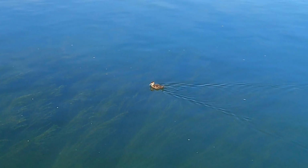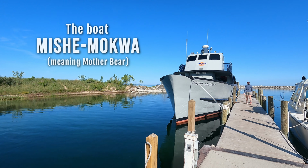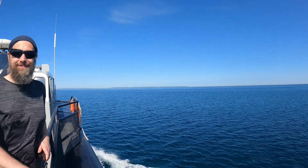So it's Sunday, July 11th. We're checked in at Manitou Island Transit and soon we'll be getting on the boat to go across for one night on the South Island, three nights on the North Island.